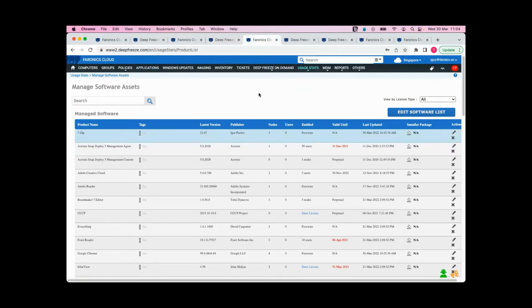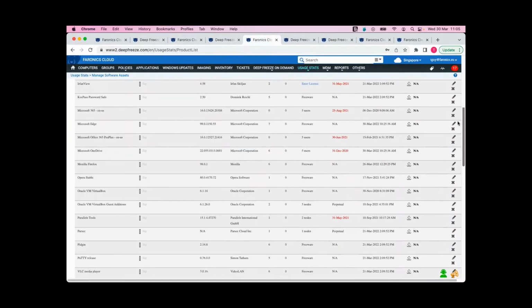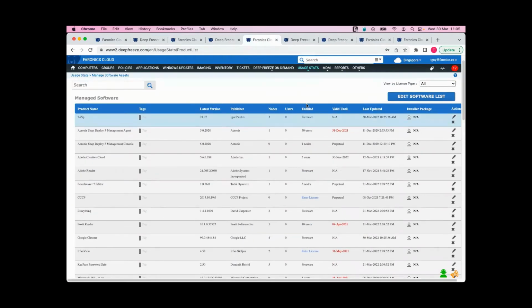And license management becomes easy as well with this software asset report. I can see here all the applications that I'm running across my estate. And I can see for each one how many licenses I'm paying for, and of those licenses I'm paying for, how many of them I'm actually using. And I can see when the licenses expire and what category of license I've got.